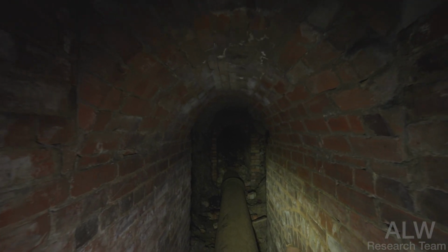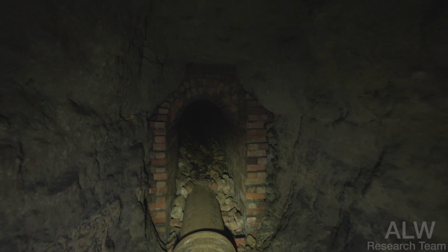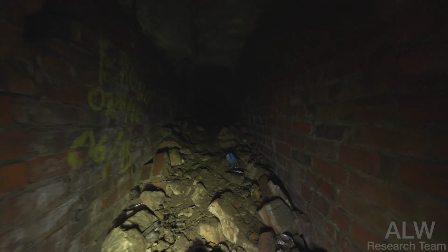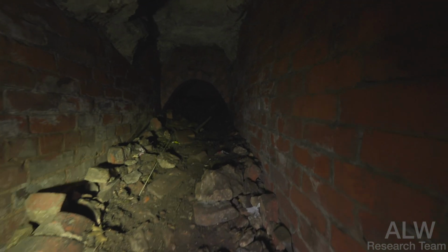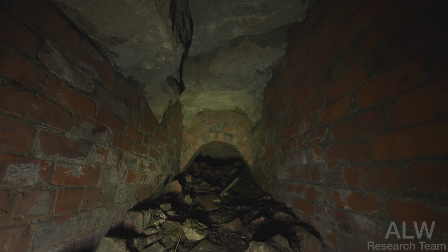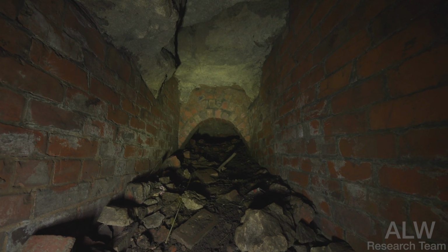Oh shit, watch this. Right, something going on here, it gets quite compact. Yeah, that does look quite tight. Get down to the side. We hope so.